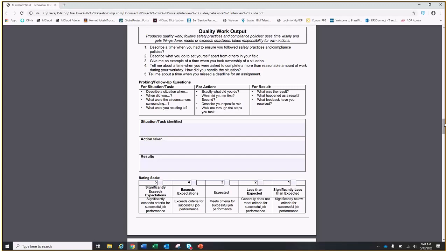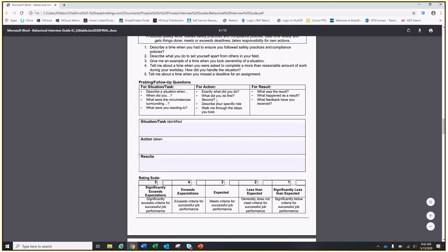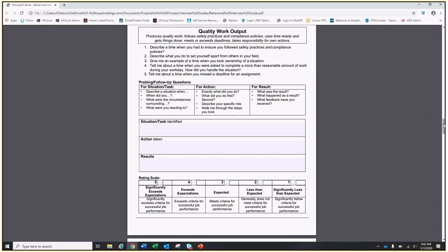So it's listening. Okay, great. If I'm understanding correctly, you said this. Can you elaborate on the steps that you took and where you felt like maybe you could have done something differently? So you can dig in a little bit more. You can see that these probing questions are the same for each section. It's just helping guide you on how to ask that follow-up question, and then how to write down: this was the situation, this was the action, here's the result.